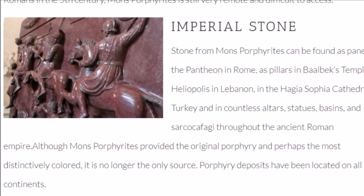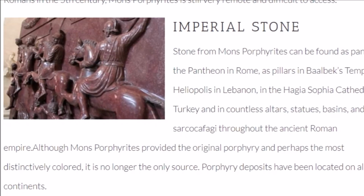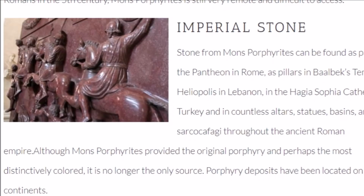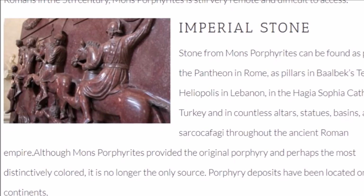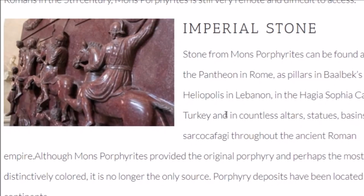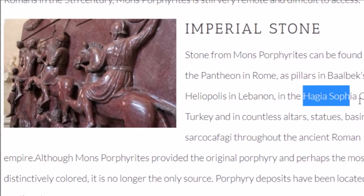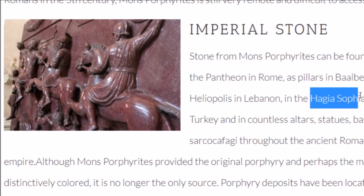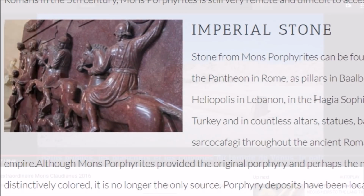It says stone from there can be found as panels in the Pantheon in Rome, as pillars in Baalbek's Temple of Heliopolis in Lebanon, and in the Hagia Sophia Cathedral in Turkey. That is the site I talked about during my shroud research. But I guess pillars came up to the Hagia Sophia, and they were taken from the Temple of Baalbek.